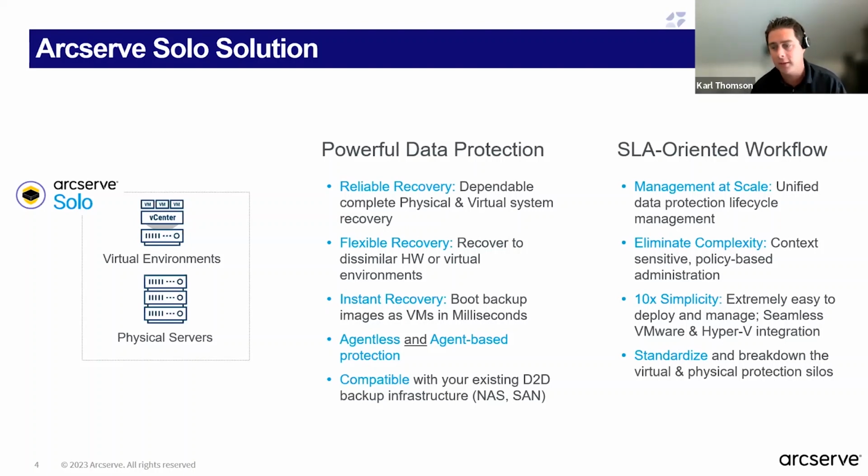So if you've already invested in NAS storage or backup server infrastructure, we can obviously leverage that for backup repository. The SOLO also does bring an exciting way to standardize on solutions as well. And what we have is a very simple SLA-oriented workflow. This is driven from our one system dashboard, and it allows you to define a policy that will cover the whole data protection lifecycle. So we're talking backup frequency, local retention, offsite replication, and retention around that as well. This offers a very simple approach, allowing you to rapidly scale across your customer base and standardize.